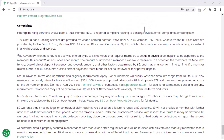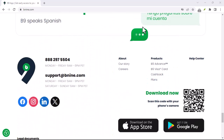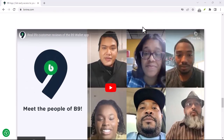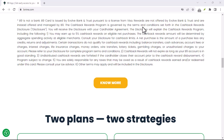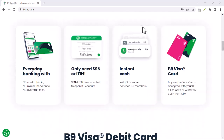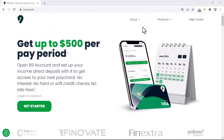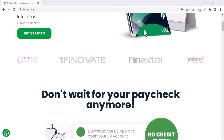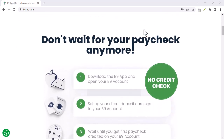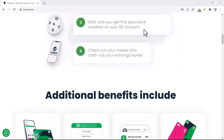So, to summarize, how much can you access early on B9 when you're just starting out? The answer is it varies. It depends on several factors, including your pay frequency, average earnings, employment history, and B9's internal assessments. You'll typically start with a lower limit that will gradually increase with consistent and responsible use. Always remember to carefully review B9's fee schedule and understand the terms and conditions before using the service.